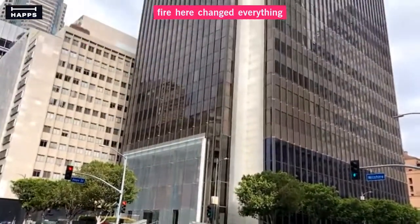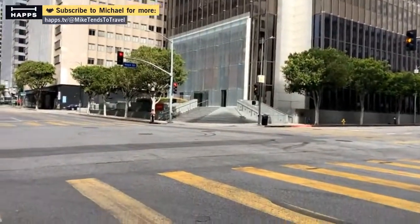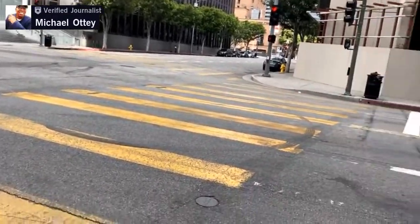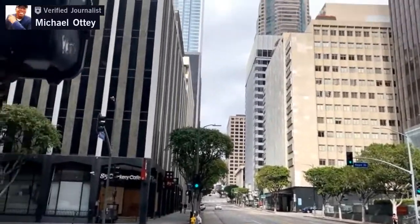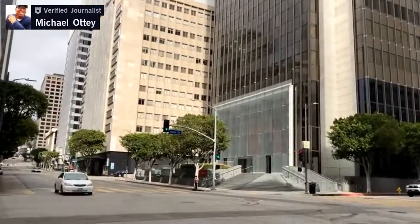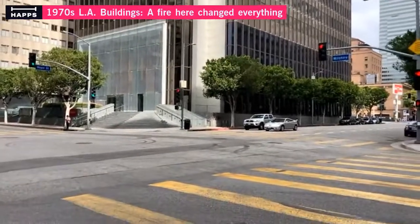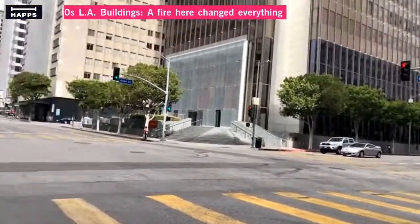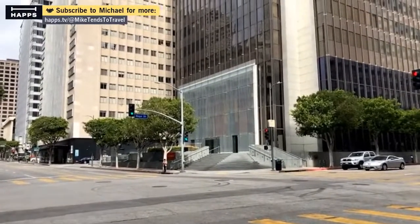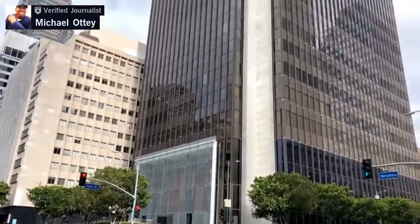So we are on Wilshire here, guys. We are doing a series about the buildings in LA that were built in the 1970s. Why are we doing that? Because that's when the skyline of LA really started to change, after they changed the rules of building height. Before 1956, you could not build higher than 150 feet. After they changed the rules, going into the 60s, people started making plans, and then in the 70s is when a lot of these buildings came into being.